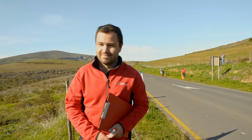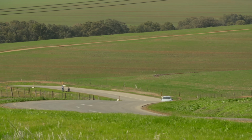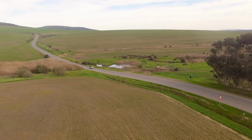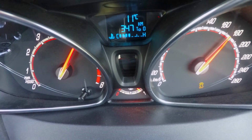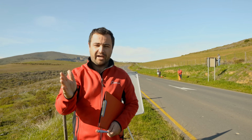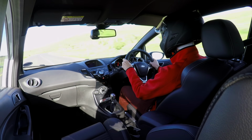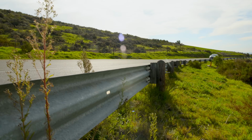Yo, I can hear it coming! The thing about Ashley is he has one mode, maximum attack. That's all he knows, really. That thing sounds amazing! Here it comes!